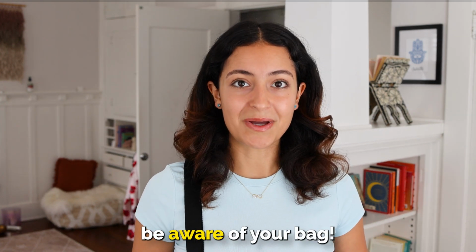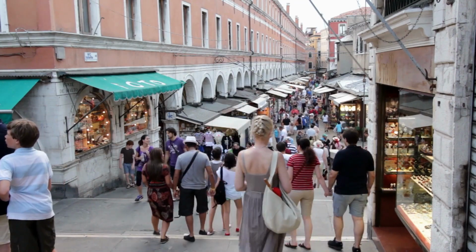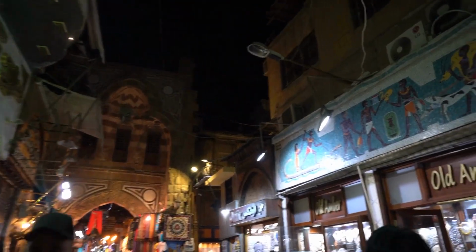It's so handy because you can basically wear it like right here in front of you. And what I like to do when walking through these really popular tourist places as well is to literally have a hand over the zipper. Like at all times, be aware of your bag, because it is very, very common for phone theft to happen to tourists in international destinations, because you're more likely coming from somewhere from home where you feel safe walking around on the streets with your phone just out and about.